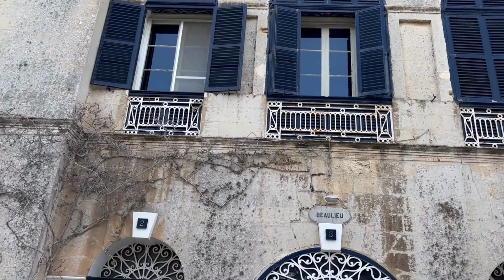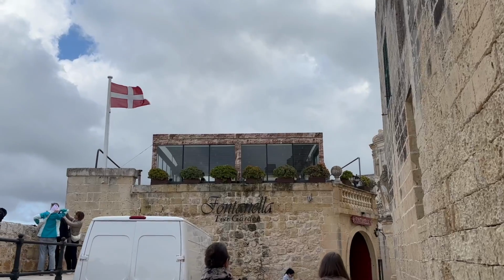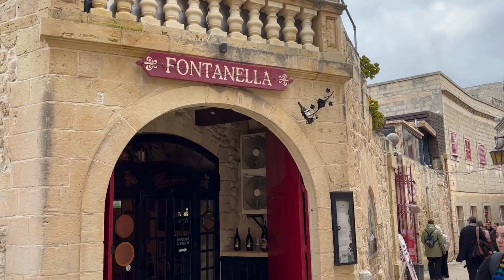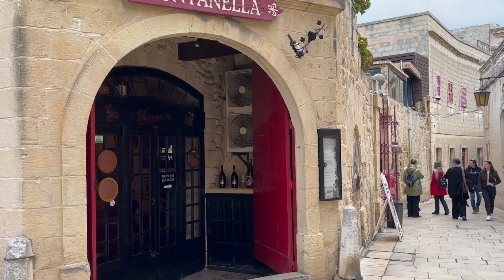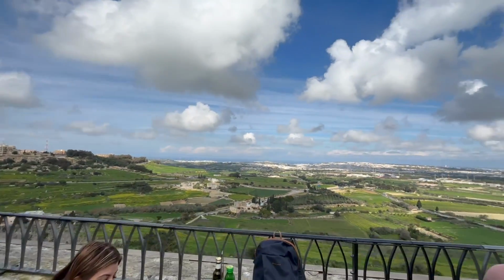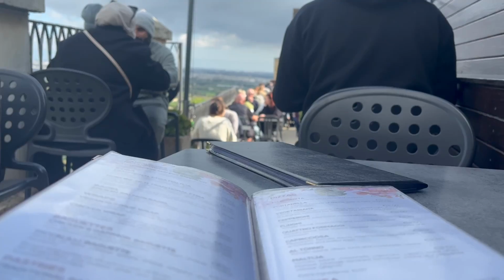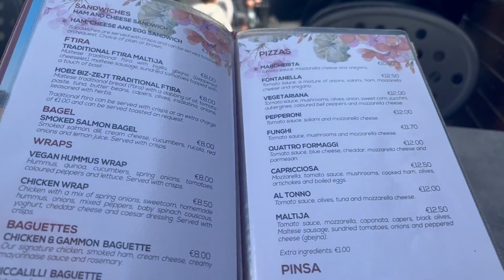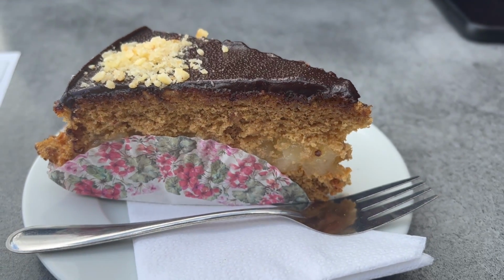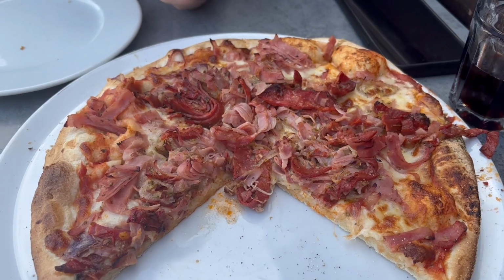We just got to enjoy all of the architecture, and at one point we stopped for food at the Fontanella Tea Garden, which is very well known. It's very busy, but we didn't have to wait that long for seats. So I do recommend. They have a little bit of everything, and the best selling point for me is that you can go upstairs and eat with this marvelous view of just the whole countryside. They have traditional cakes, they have pizzas, they have crepes, basically anything that you'd want they have. And we tried their traditional cake, which was chocolate and nuts, and we also had a pizza because we were starving.